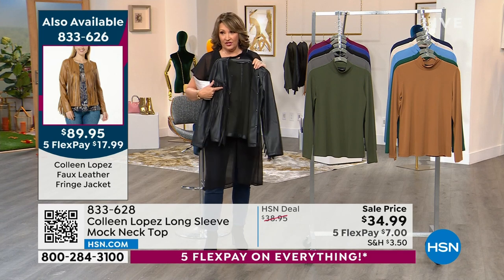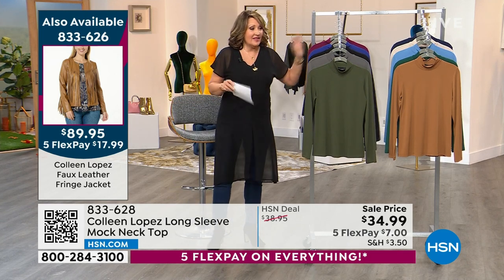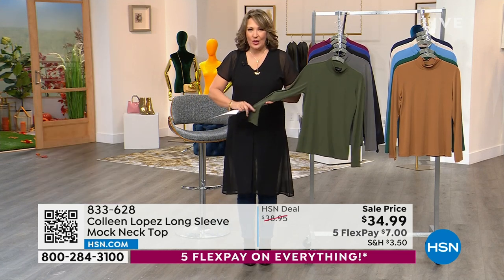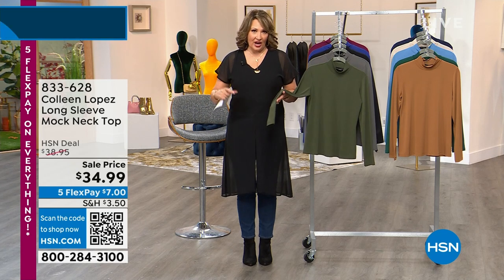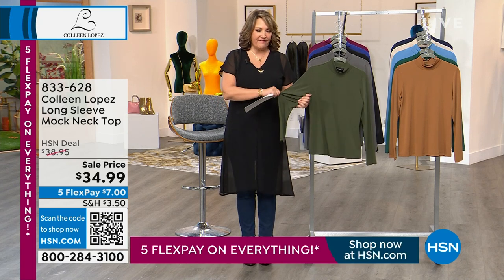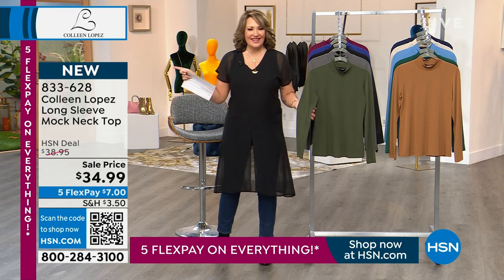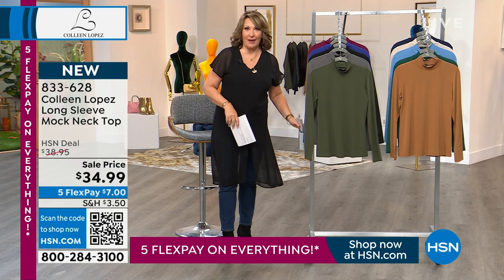And again, if you did pick up this jacket, or any other jacket for that matter, this is a fun new piece that doesn't add extra bulk. For me, I don't like adding a big thick layer on my arm underneath a jacket, but sometimes you want a sleeve. You don't just want a tank. That's what's nice about this. You get a sleeve, but it's still that fine gauge jersey. So anyway, thank you so much if you're ordering. There it is, item 833-628.